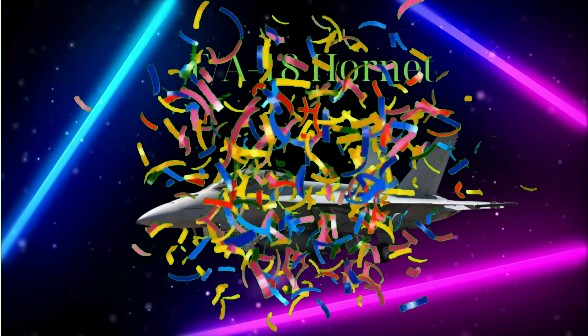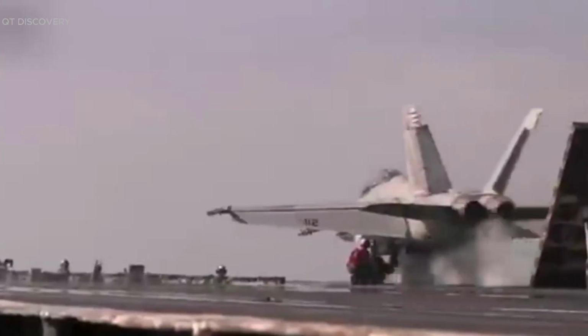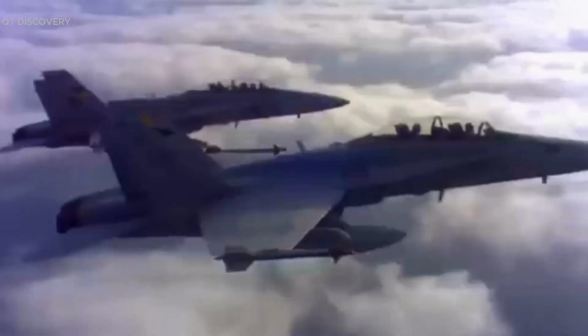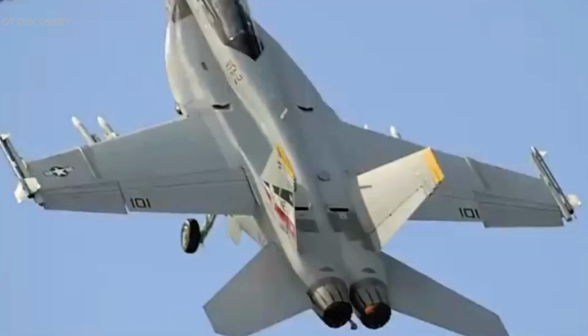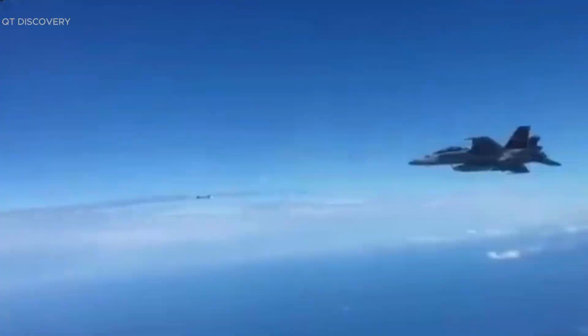F-18 Hornet. The McDonnell Douglas F-18 Hornet is a twin-engine supersonic, multi-role fighter jet capable of operating from aircraft carriers in all weather, capable of attacking ground targets.